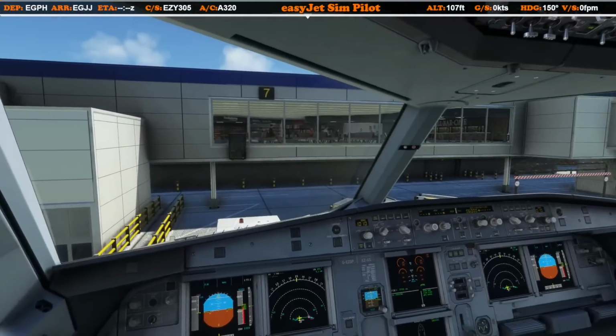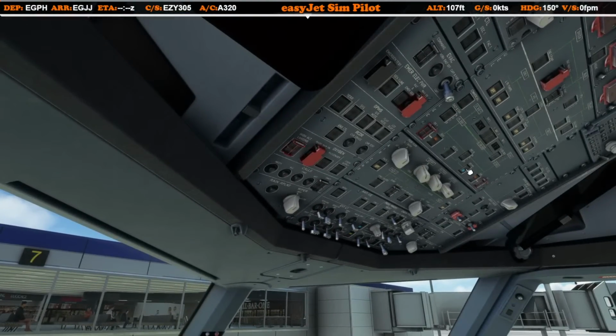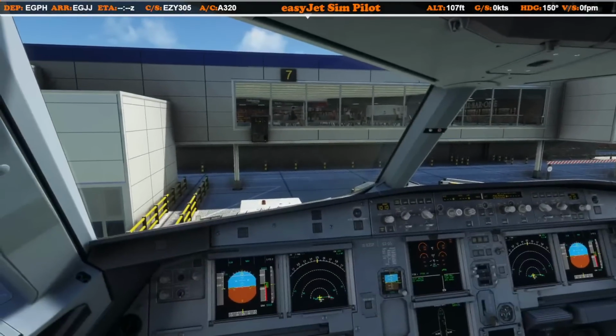Okay, APU is now available. Let's disconnect the external power. Pumps can come on, and so can seatbelt signs. Cockpit to ground. Go ahead. I can now disconnect the GPU. Roger. Stand by. Ground power has been disconnected.